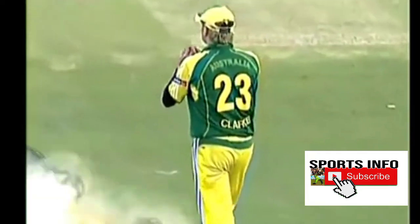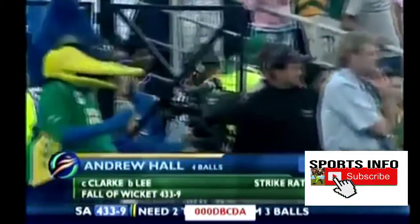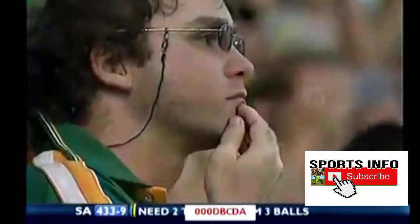It had to be a question of just getting better onto it. Maybe as it left the hand, Hall thought, well, that's in the slot. Maybe I can get away with it. 434 from 49. Well, the big thing here is Boucher hasn't got on strike. Number 11, Mackay Tinney's got to face the music.